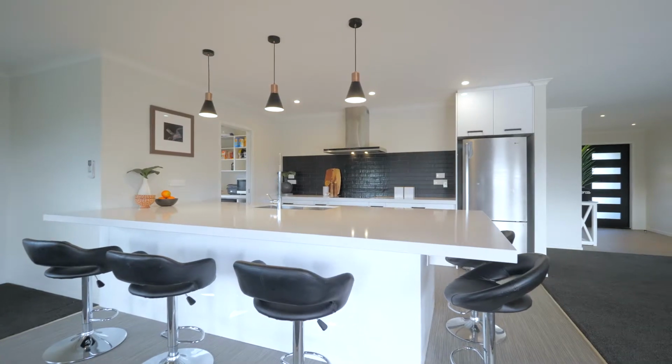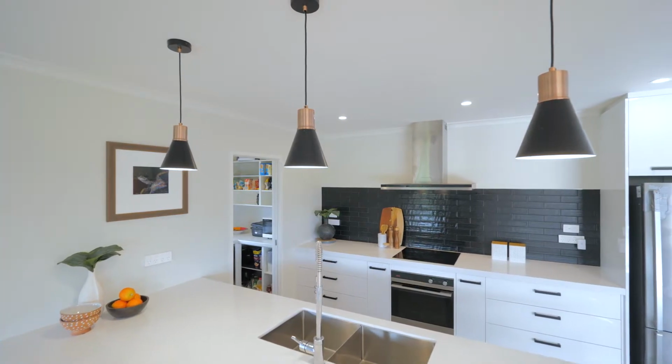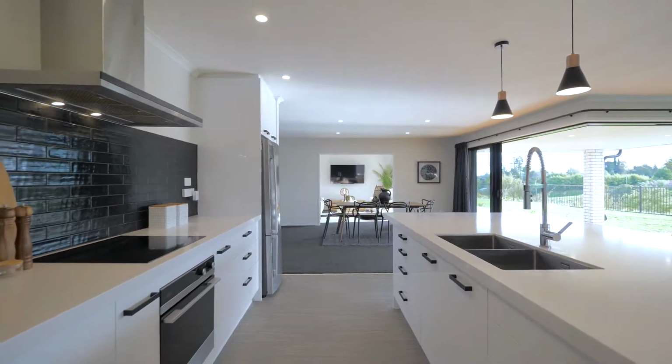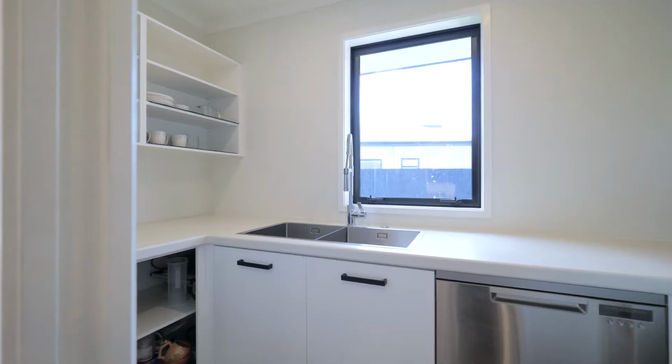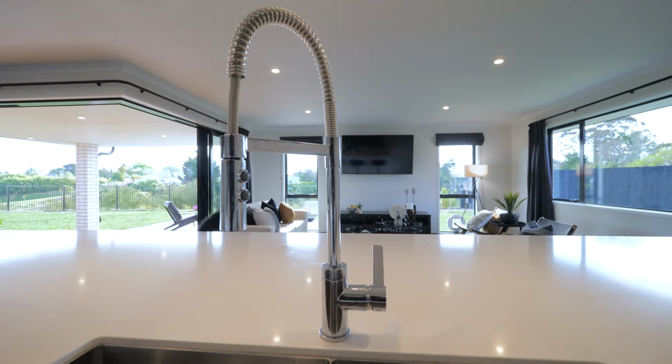The kitchen is undoubtedly the central hub of this modern home, with a fabulous central island and breakfast bar, which creates the perfect meeting place for a busy family. If you're a home baker and love to entertain, then you will especially welcome the neat scullery.